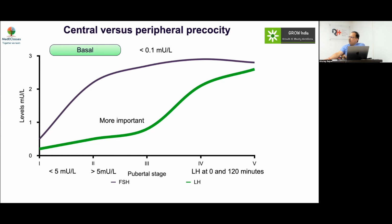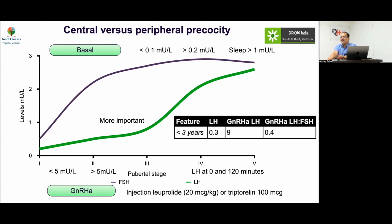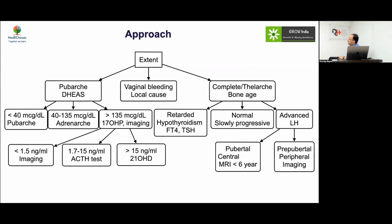Generally, you are not in much doubt, but you can do a GnRH stimulation test if there is confusion. You give triptorelin or leuprolide, 20 micrograms per kg or 100 micrograms, and then you check your LH levels at 0, 2, and 4 hours, and you will find a lack of response, which will suggest that this is a peripheral precocious puberty. For me, a very high estrogen level and an undetectable LH is good enough. You then have to go for imaging. So if you have complete development and your LH is prepubertal, you have to go for peripheral precocity and go for imaging.